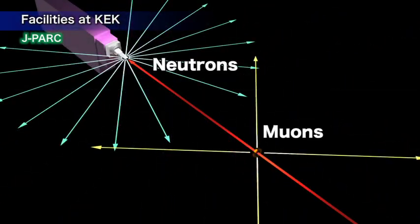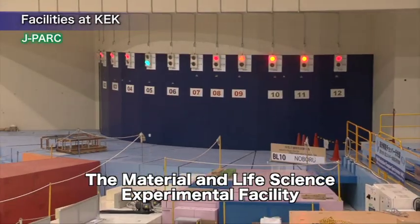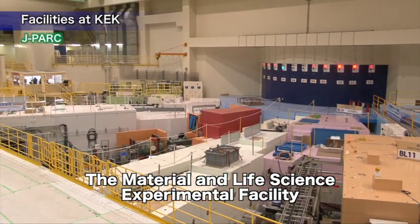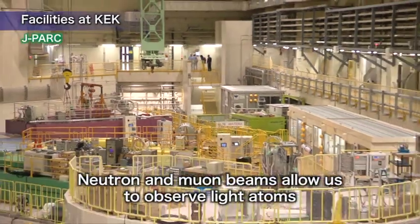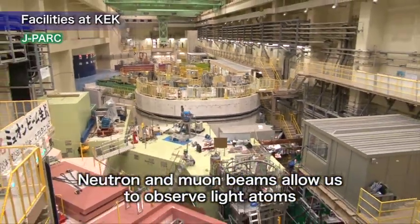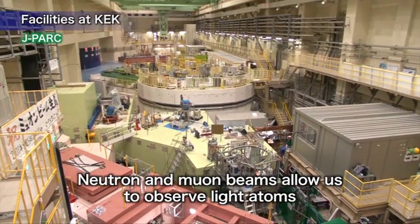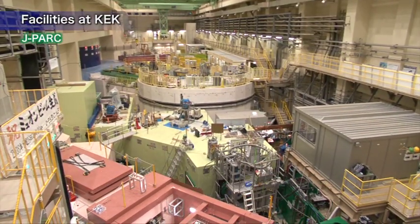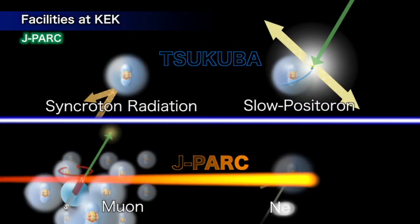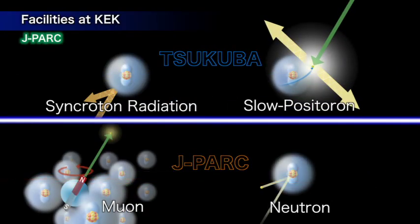With these neutrons and muons at the Material and Life Science Experimental Facility of J-PARC, we study the structure and function of materials. With neutron and muon beams, we can easily observe light atoms such as hydrogen and lithium. This is not easy with synchrotron radiation, so they complement each other. Our understanding of materials at the atomic and molecular levels is improved by using different types of beams.